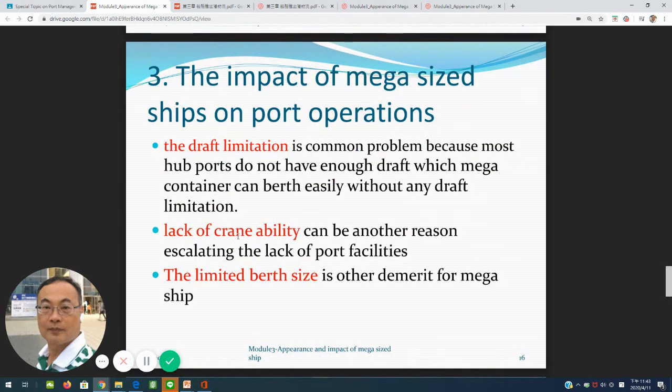What kind of impact does a mega size ship have on port operation, including the draft limitation? Because this kind of big ship requires a draft of minus 17 to 18 meters. And also you have to use high quality, bigger cranes. If your crane or your spreader cannot out-reach, normally it will reach the 26 rows to handle cargo. That means the facility will be very large, and also including the limited berth size.